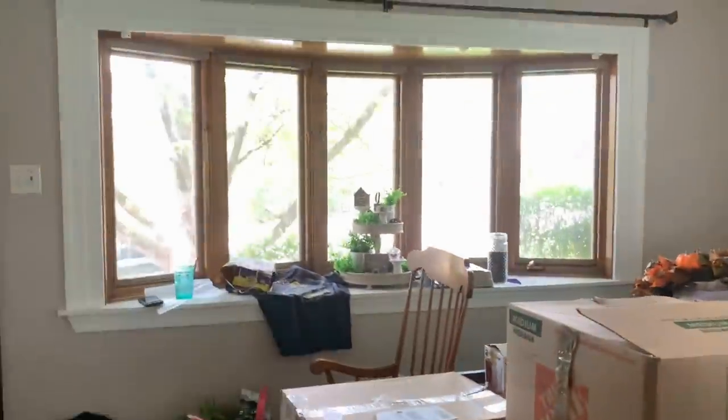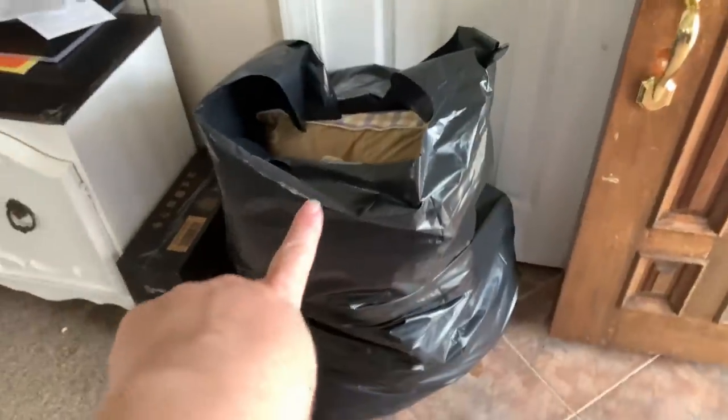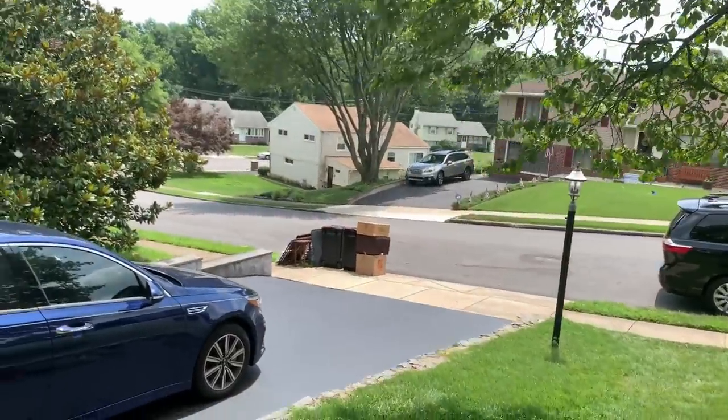It's done. Oh my gosh. How do you feel? Hot and sticky. This is all clean over here, right? Yeah. Okay, good. Let me show you the trash pile. This bag. There's our trash pile down there. The trash pile for tomorrow.